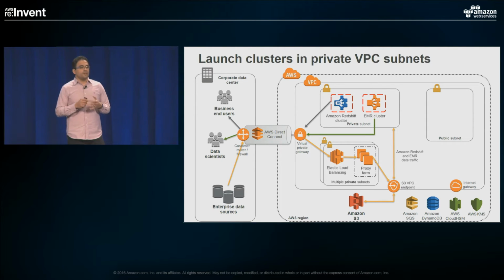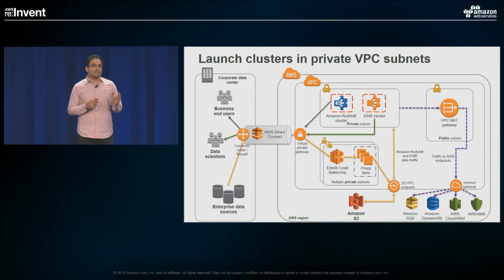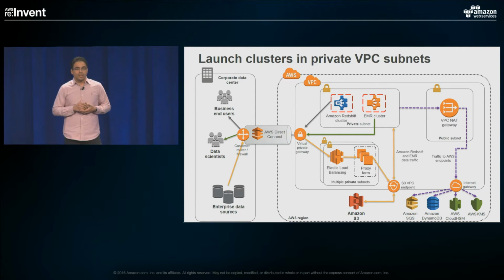Interactions between your different user groups and your clusters would flow over the AWS Direct Connect, so those are private as well. But any traffic that is destined to a public AWS service endpoint must cross through the internet gateway. And for that to happen, we would need to set up a VPC NAT gateway in our public subnet. Now, that takes care of network traffic privacy.